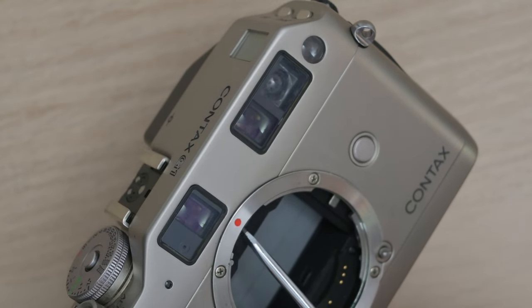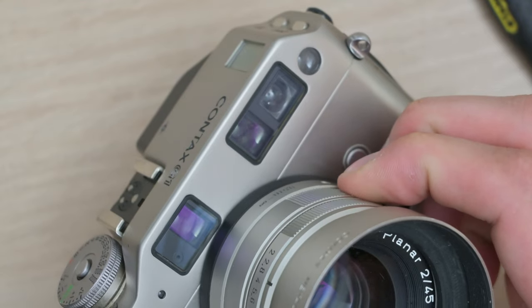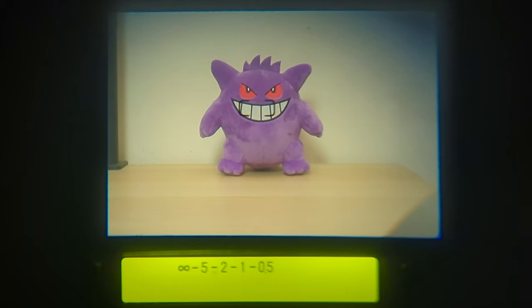Now, the viewfinder itself does actually have parallax correction, but no frame lines. Instead, it adjusts the optics of the viewfinder to change the field of view to match the lens. Now, it does this by having a sort of zoom lens in the viewfinder, and there's this little pin that is moved by the lens when you lock the lens in place, which zooms the viewfinder to the right field of view. And then in the bottom of the viewfinder, we have a little LCD that displays the focus distance, if exposure compensation is set, and the shutter speed.